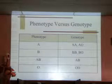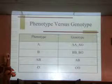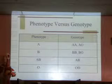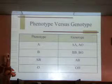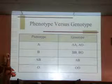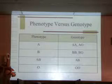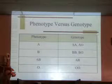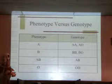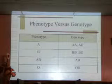Can't tell the difference. But the AB individual has both A and B antigens. So what is the genotype? Has to be AB. The O individual has to be OO. So in this case, we know the genotype is the same as the phenotype, and there's just no exceptions to that.